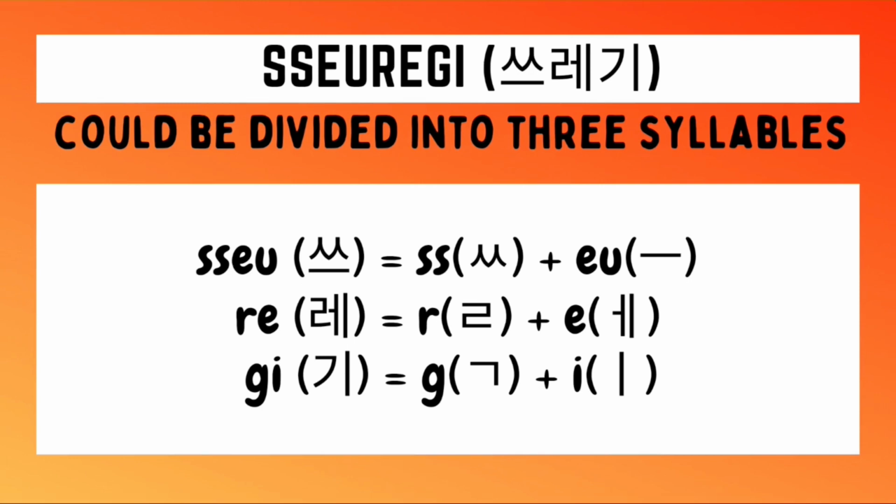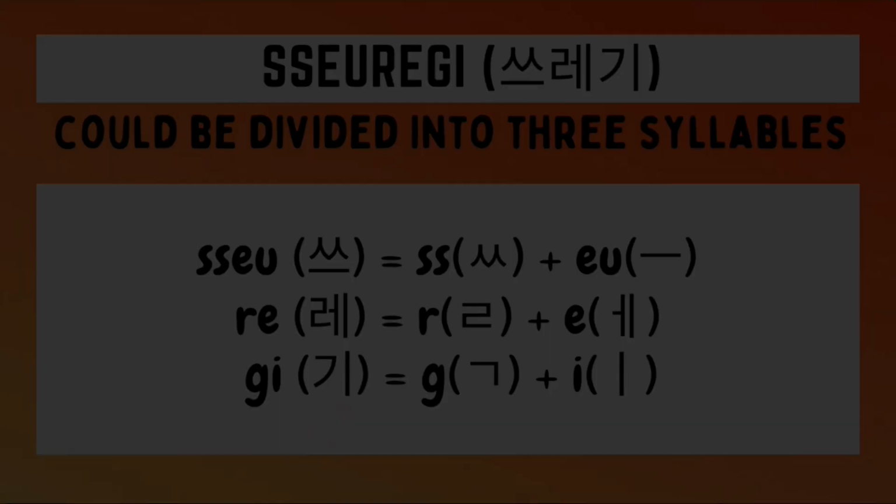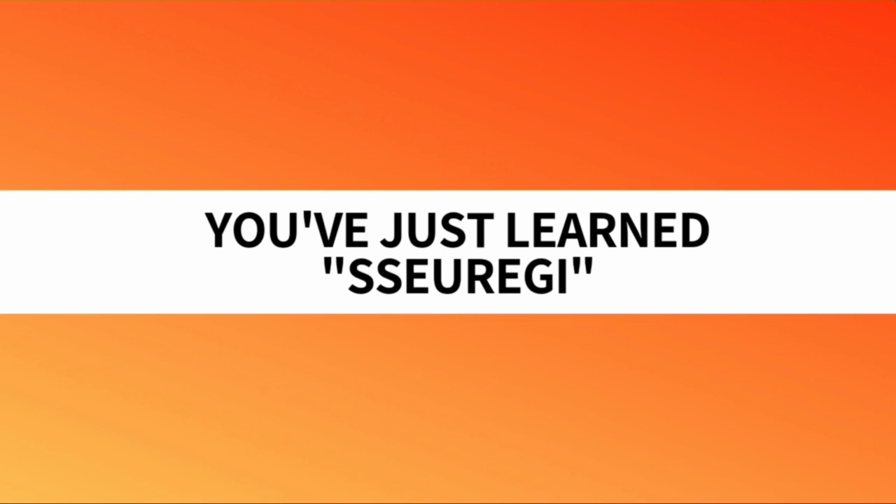Now, how do we write SSEUREGI in Hangul? This is composed of three syllables. For the first syllable, S, we need to draw first a sangsiyot or double siyot character followed by an U character. Next, for the second syllable, RE, we need to draw first a rieul character followed by an E character. And for the last syllable, GI, we need to draw first a giyok character followed by an E character. And then, we just need to combine the Hangul for each of these three syllables to write SSEUREGI in Hangul. And with that, you've just learned SSEUREGI.